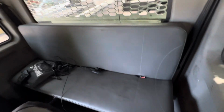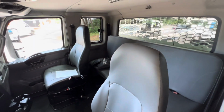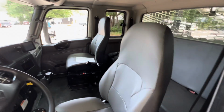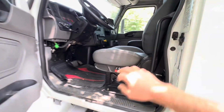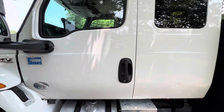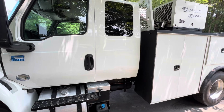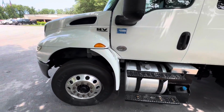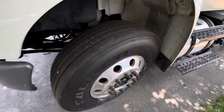And then being an extended cab, you have tons of storage space in the rear for your connectors, laptops, diagnostic equipment, anything like that. Really a nice configuration. I don't know why I don't see more set up like this in the extended cab, because it makes a lot of sense to me. Doesn't make the truck too long with an 11-foot body. It's a really nice configuration on it. Brand new steer tires on the truck. We just installed these.